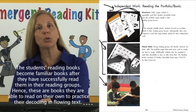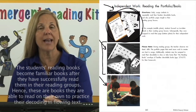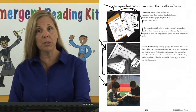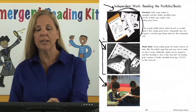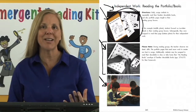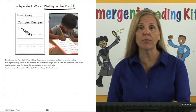They will also go through these decodable books and practice reading them independently as well. So whatever you have worked on in your reading groups, your students then can go practice those pages independently, as well as reread familiar books that they have read in their reading groups. On page 246, you will see writing in the portfolio.